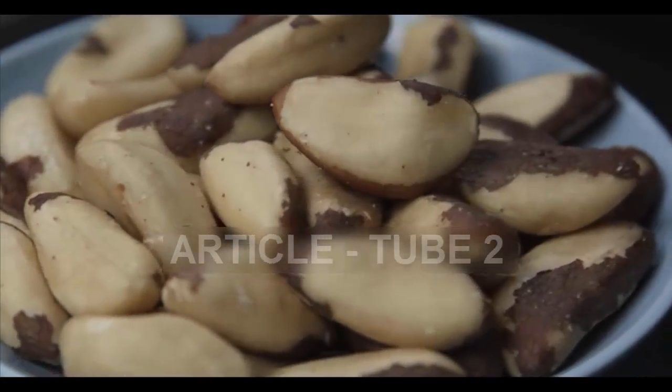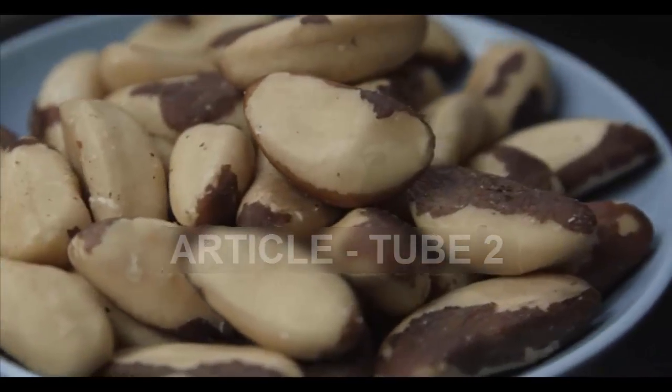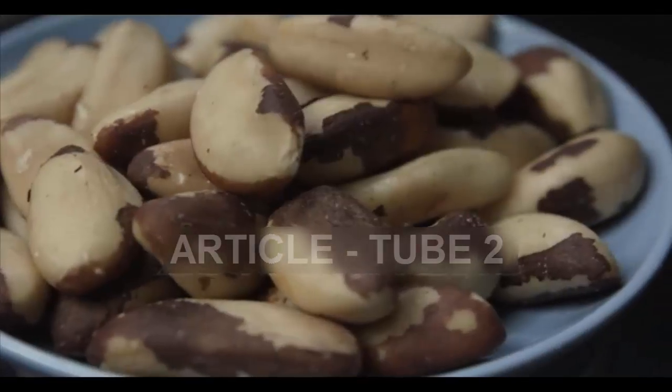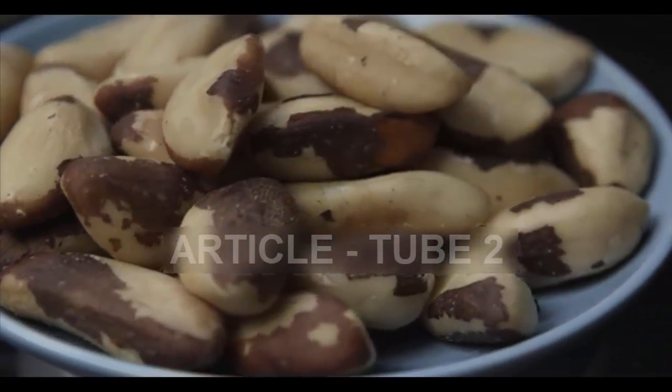It's quite a large tree, so the harvest of Brazil nuts is huge. These nuts are majorly exported from the South American continent, and can now be found throughout the world.